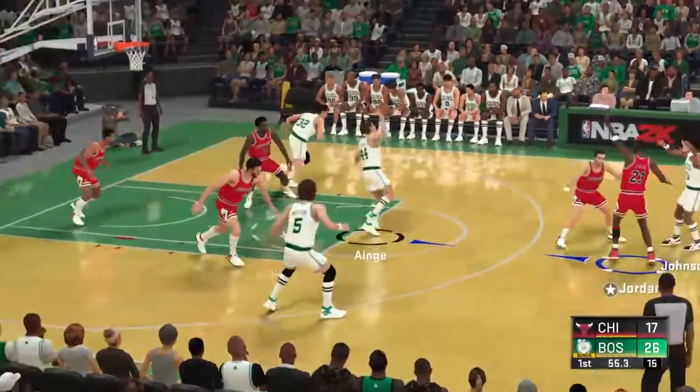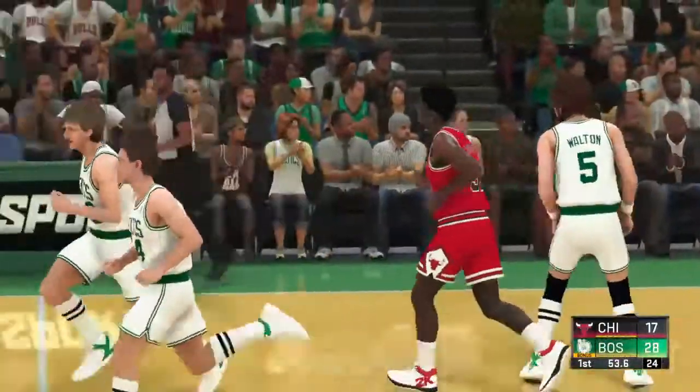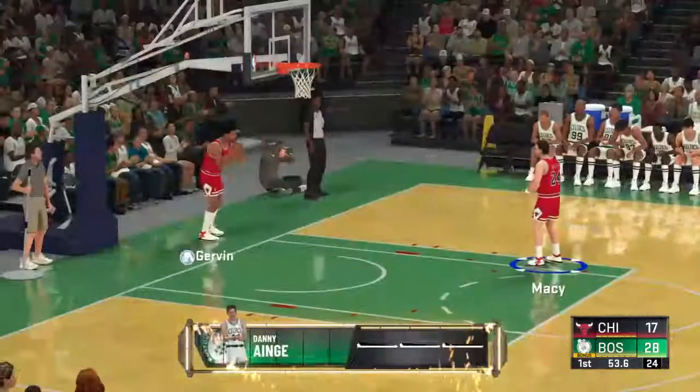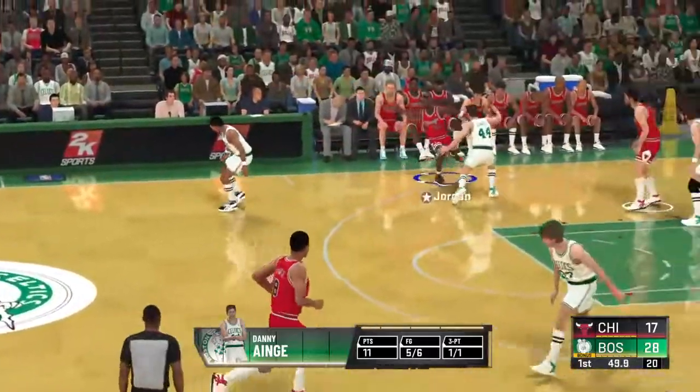Johnson, double team, to the inside. Ainge nails the wide open jump shot. Ainge has got 11. This guy is cooking right now. He is leading them on the offensive end as they remain in front here.